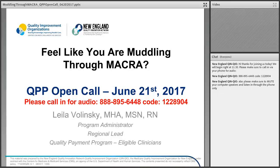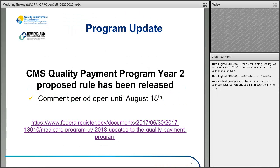As a reminder, all of these are proposed, so they might take effect for next year, the 2018 program year, or they might not. Comment period is open until August 18th of this year. So if you have any comments that you'd like to submit to CMS regarding the changes, please make sure to do that. You can also access the proposed rule via this link. That's right to the Federal Register to review the document. It's over 1,000 pages, 1,058 pages, so there's lots of reading.